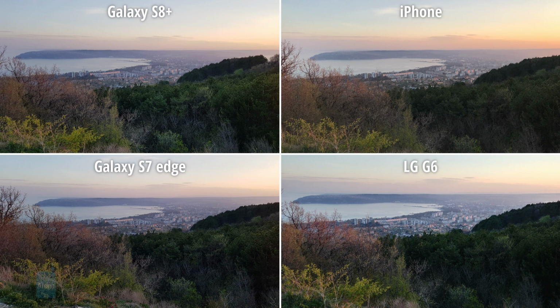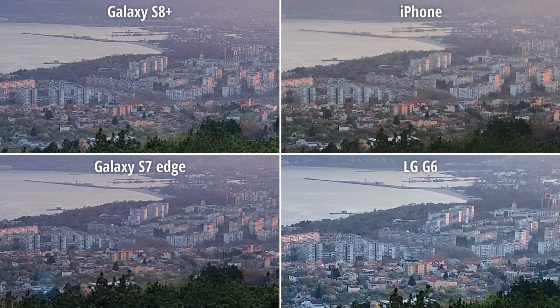And here we have a view of the city at sunset. All images look pleasing, but the iPhone captured the naturally warm color tone a bit better, especially when it comes to the shades of orange in the sky. That aside, if I want to zoom in, I can explore the city from up close no matter which one of the 4 phones I choose. There's a lot of detail in all 4 images.